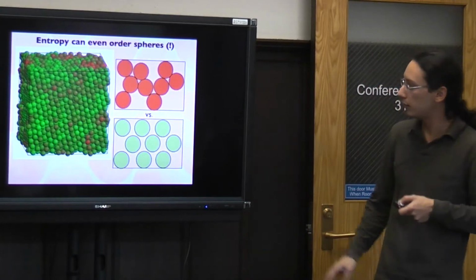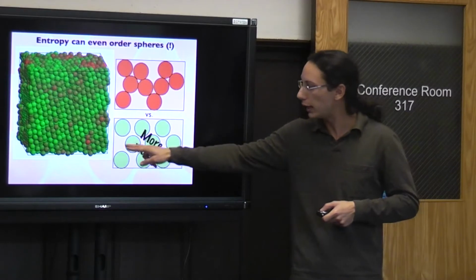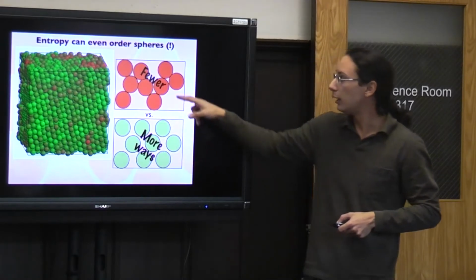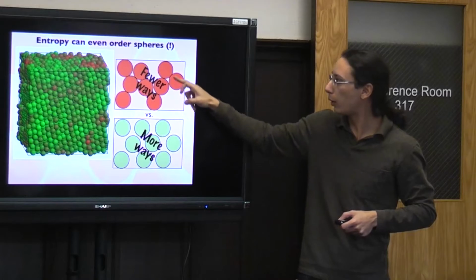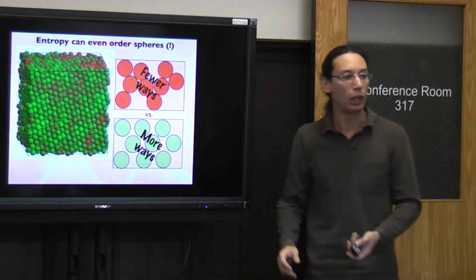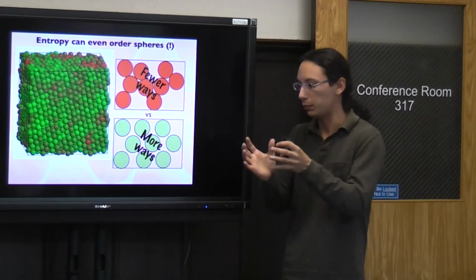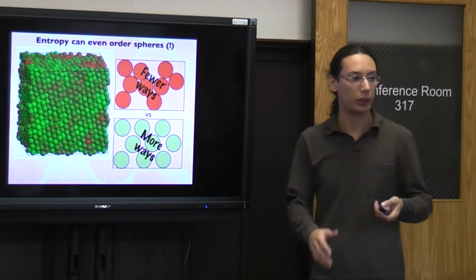And the basic idea is that if they order and they form these, they can move around and they can jiggle, and that means that there are several ways for these particles to be in this configuration. If they get stuck like that, probably this particle can move around, but all those particles cannot move around because they are just stuck in a glass. So if you calculate the entropy, the number of ways you can have the system in some orientation or position, this is the maximum entropy that you can find. So entropy can order systems.